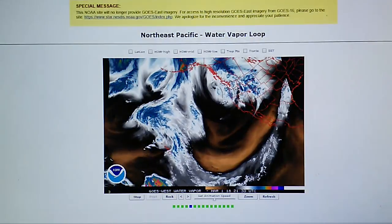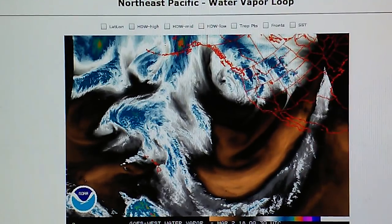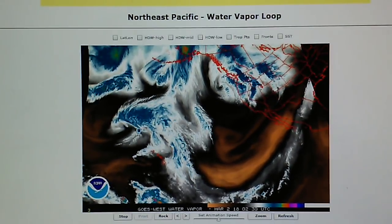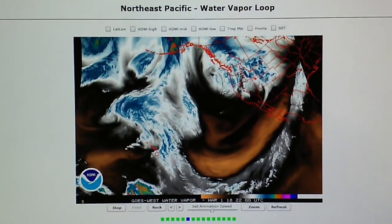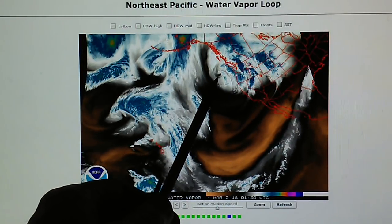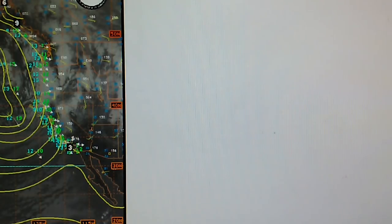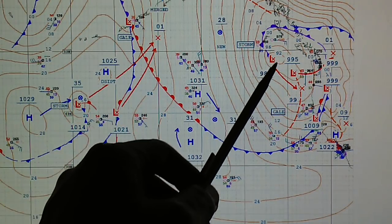Let's take a look at the map here for the west coast. Zoom in a little bit, take a look at that. Okay, so we have the northeast Pacific water vapor loop right here. And this is a 989 millibar storm system. Let's go ahead and look at the West Coast surface analysis map. Here it is, right here. 989 millibar storm right here.